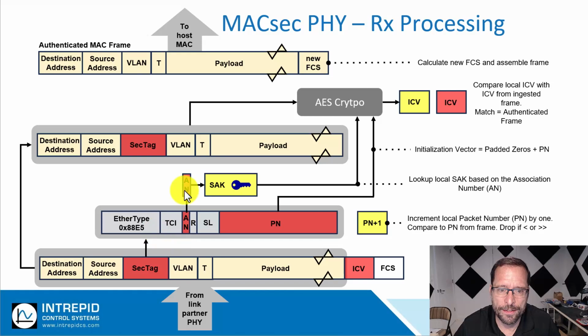The receiving PHY then takes the association number in the packet and looks up the correct active SAK. The packet number is taken also, and the frame without the FCS and ICV, the SAK, the key, and the packet number, the same initialization vector that the transmitter used, is all put into the AES crypto. So notice the inputs are all the same as the transmitting PHY. Therefore, if the frame is unchanged, the output of the AES algorithm should be the identical ICV value.